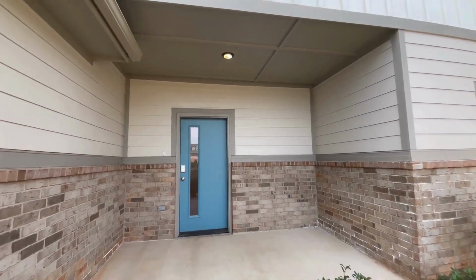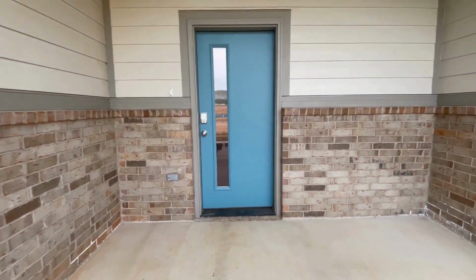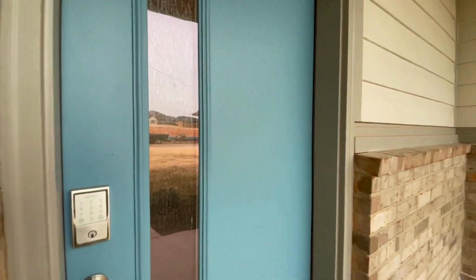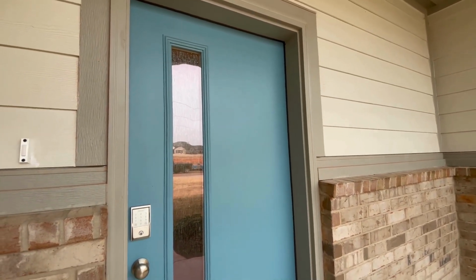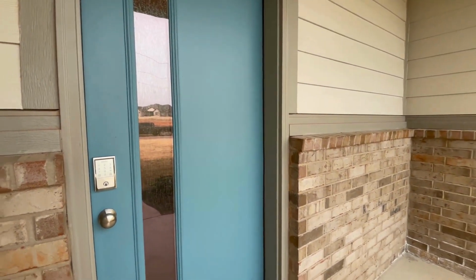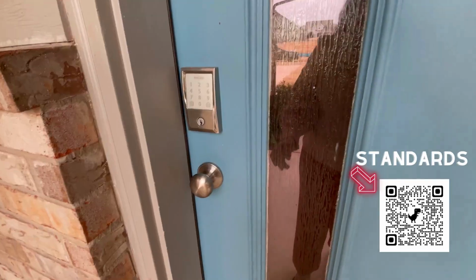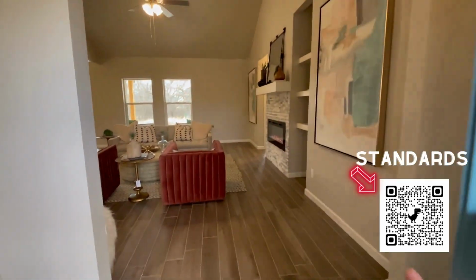Come along. Walking up to the front porch, you have a nice size covered porch patio area. We did this really pretty blue door. Now, if this was your custom build, what front door color would you pick? We did blue on this one, but we could do green, orange, yellow, anything that you'd like. And then we have a keyless lock, and that comes standard on all of our homes. You can go to our website to see what all our standards are.